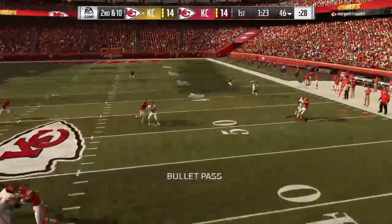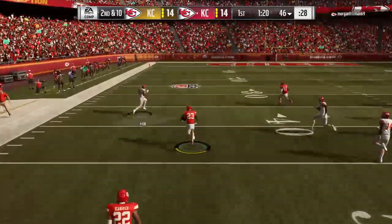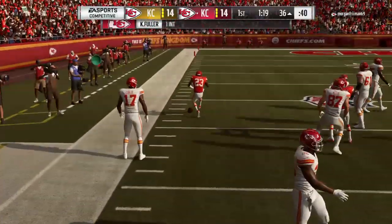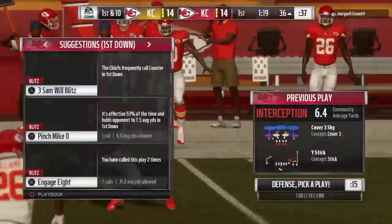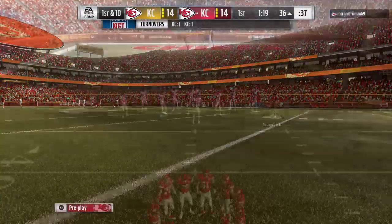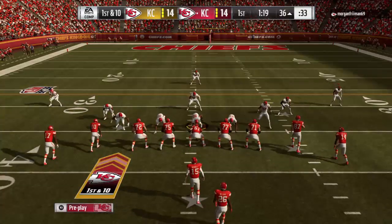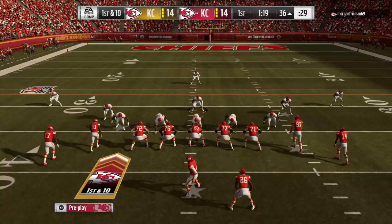Mahomes will try again on 2nd down. And he fires one that's intercepted. Picked by Kendall Fuller. That was a really nice interception. I think it illustrates the differences between playing man and playing zone. When you're in man, all you're focused on is the receiver in front of you. But when you're in zone, you're allowed to read the quarterback's eyes and go to the ball. That's exactly what happened on that play.